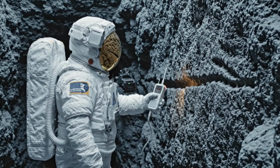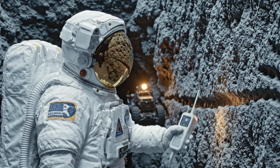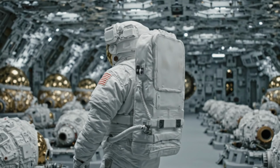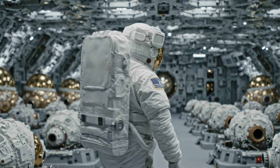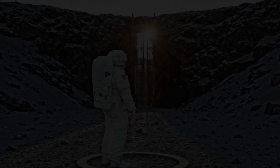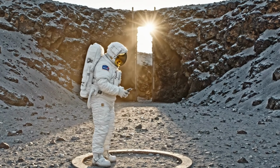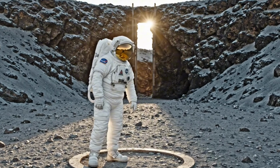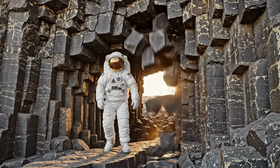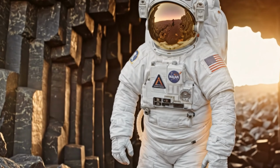Sending pulse. Check the rover. Signal acknowledged, but the chamber is overriding the primary channel. I need a clear bridge. Adjusting frequency. Another one. The other one. Line's clear. No choice now. Get outside.